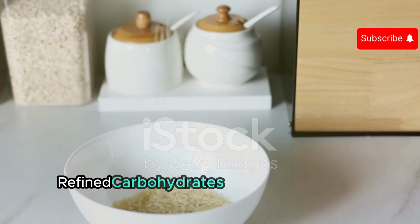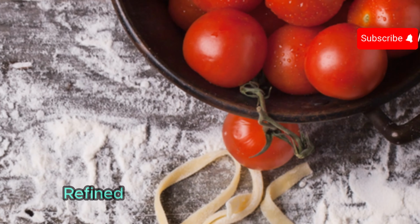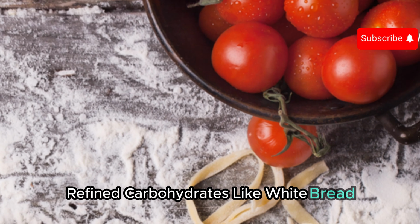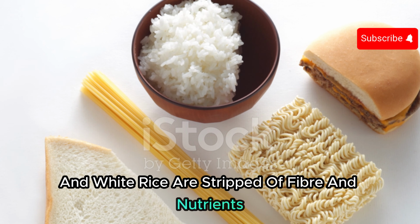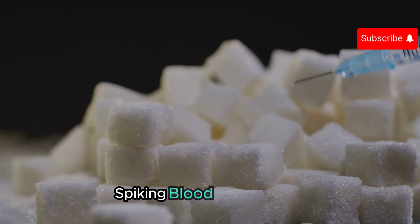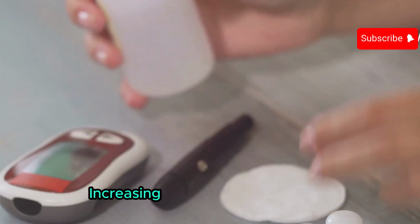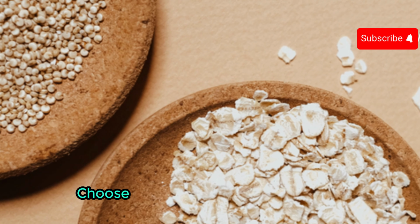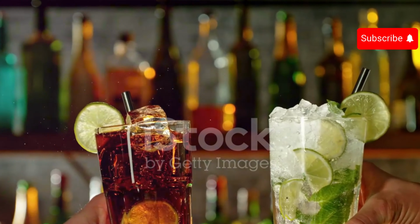Refined carbohydrates. A roller coaster of inflammation. Refined carbohydrates like white bread, pasta, and white rice are stripped of fiber and nutrients. This leaves simple sugars rapidly absorbed, spiking blood sugar levels. These fluctuations can trigger inflammation, increasing joint pain and stiffness. Choose whole grains like brown rice, quinoa, and whole wheat bread instead.